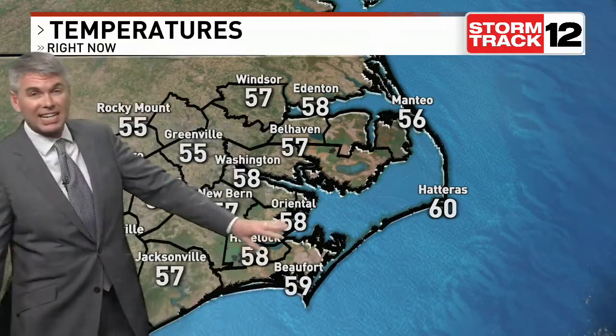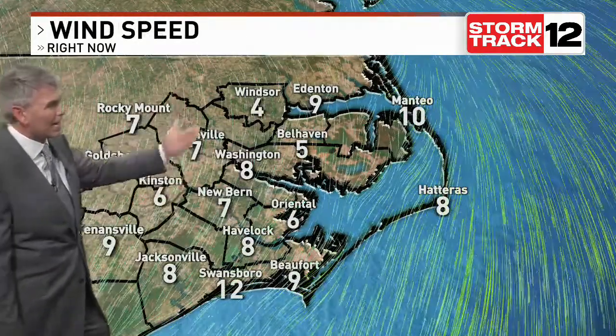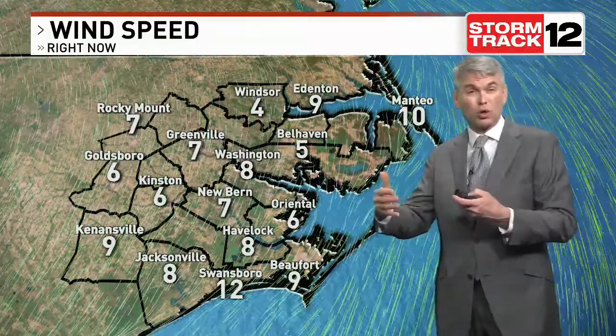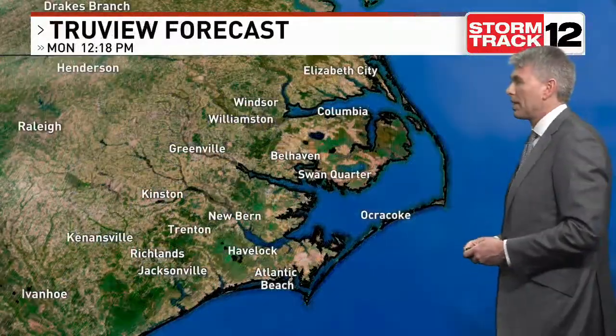We've got those temperatures in the mid-50s to near 60 degrees already for us this afternoon. It's still a little bit of that east-northeasterly wind putting a bit of a chill into the air. Positive side is, though, this morning is when we saw the stronger winds. Those winds will continue to drop as we head on in through this afternoon now that this colder air has moved in place for us here.